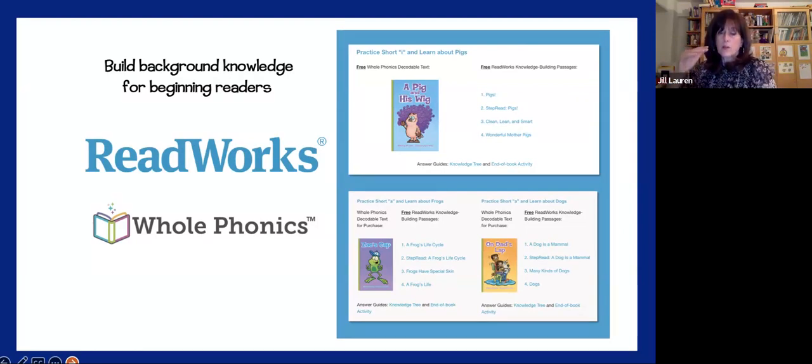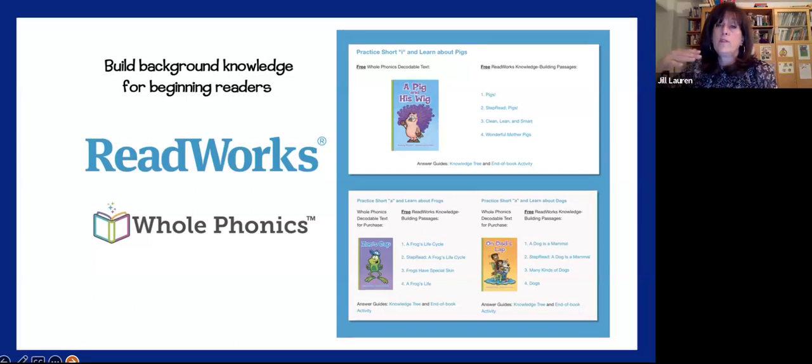And that article is a more decodable version of the first book. So where it says a pig in his wig, the first article says pigs. And then the second article says step read pigs. That's a more decodable article. And I've seen this with students I've worked with, where I'll read the article to them and then I'll ask them to read the step reads, and they're surprising me by reading words that I would not have thought that they could read, but they heard those words repeatedly when I read the more advanced article to them. And that's just a wonderful example of set for variability.